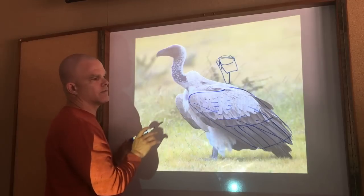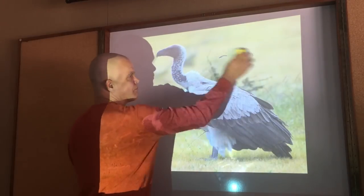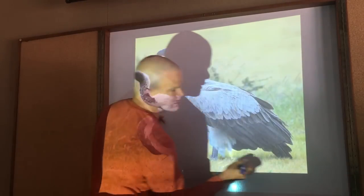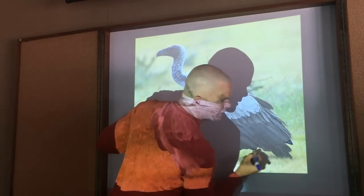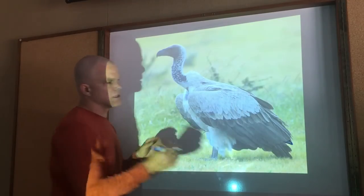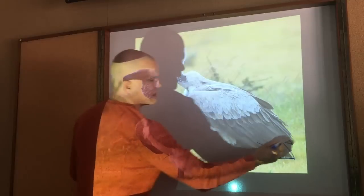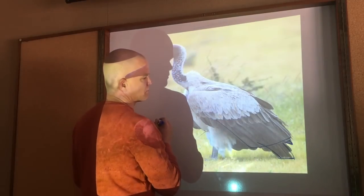Sometimes completely invisible. In this case, you see a little tiny triangle right here. I think that's probably all we're seeing of the primaries in this bird. These are tail feathers sticking out here. So there's that big block of secondaries.